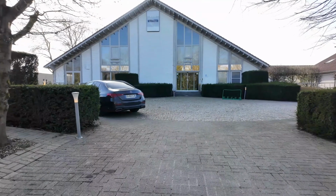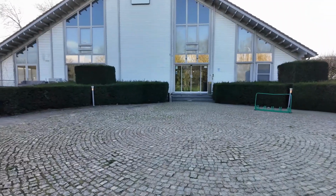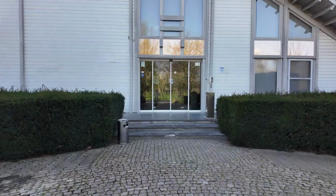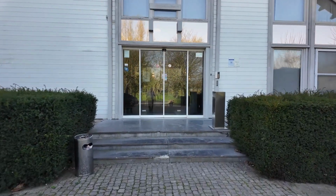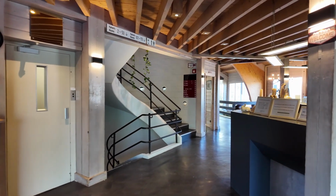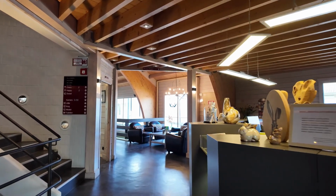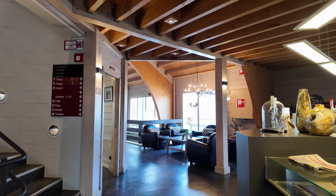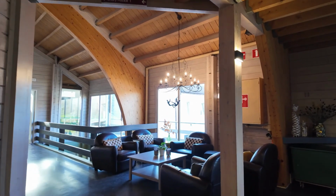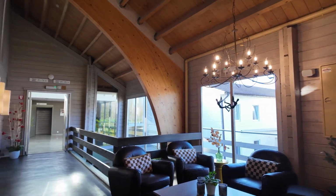Our base for our stay in Belgium was the Flanders Lodge Hotel. Located in the heart of Ypres, this offered us a prime location for exploring the battlefields of Flanders and the Somme and the rich history that surrounds it.